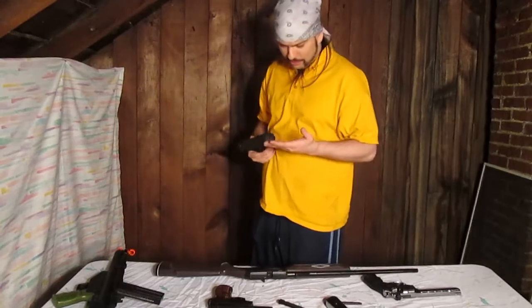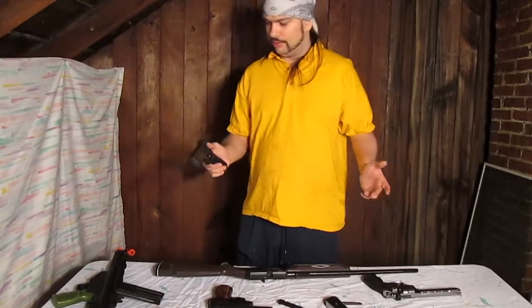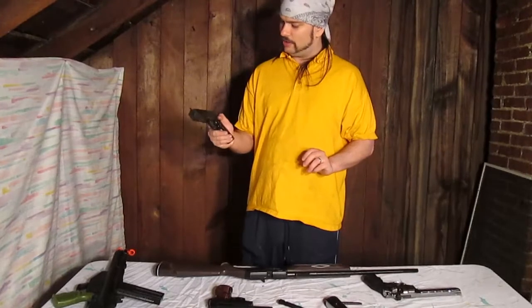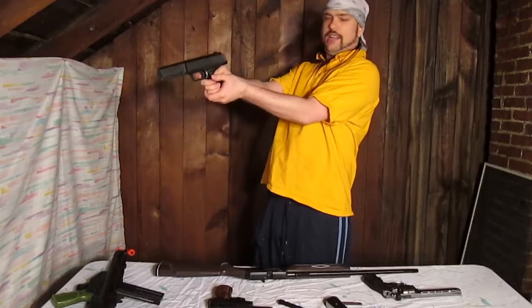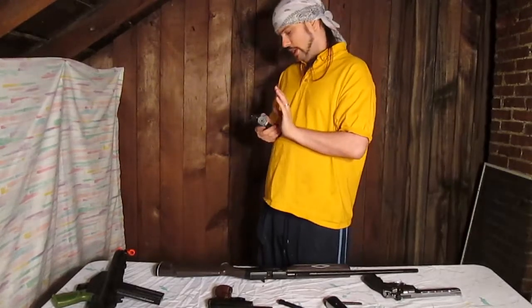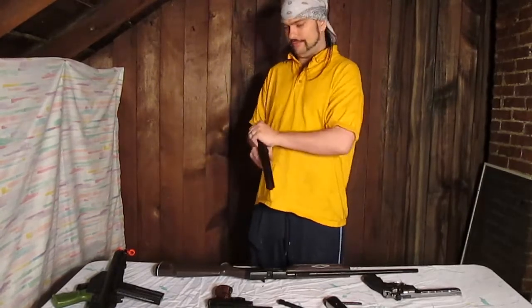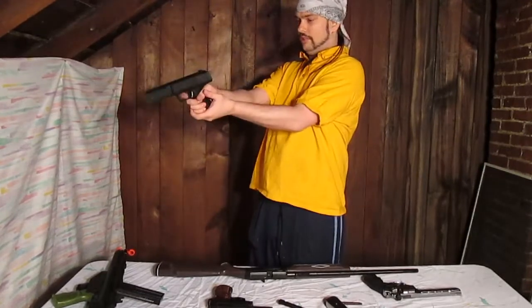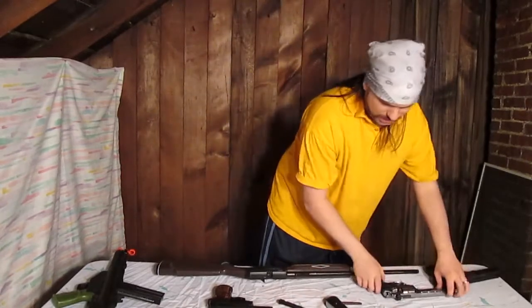Again, I'm trying to get into specs, but this is not a detailed video for these guns. Basically, you take aim and you shoot your pellet or BB. I don't recommend both. And then rinse and repeat. Shooting pellets, load another one. Shooting BBs, all you do is pull the slide back, push it back, shake it down and shoot. All right, that's pretty much that.